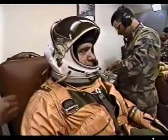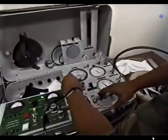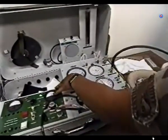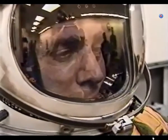Most importantly, they must be physically fit. At altitude, even a simple toothache can lead to blackouts. 12115. Coming down, sir.